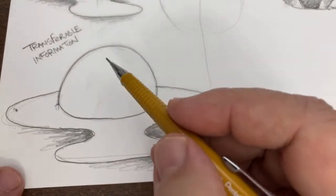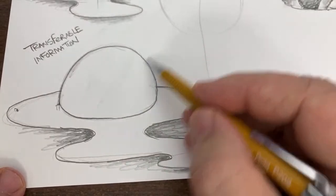Sorry about that. And here, shade. I'm having the sun come from up here on the top.